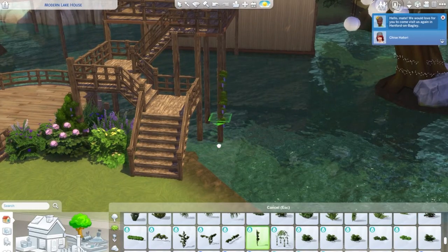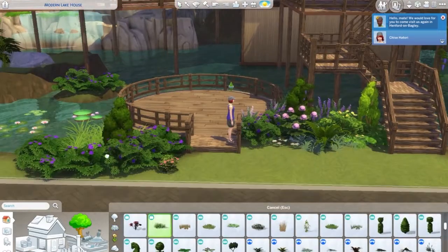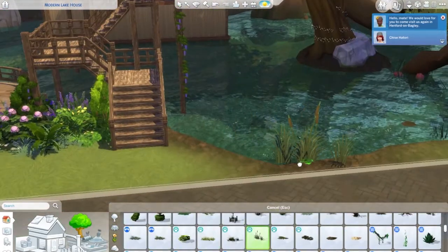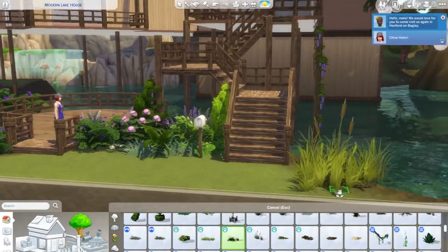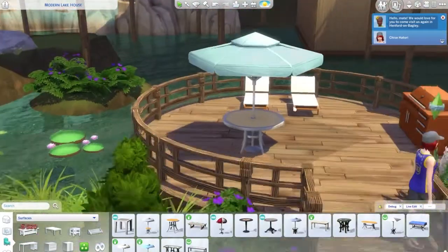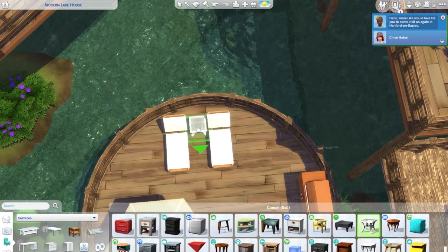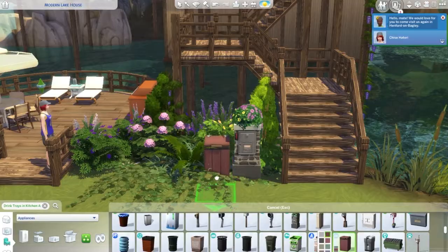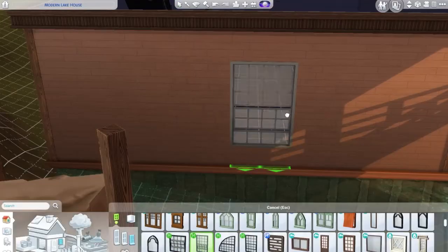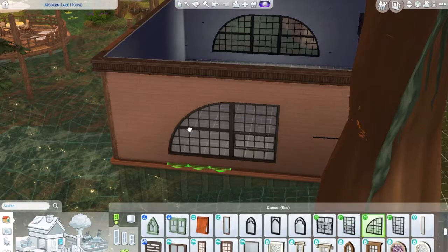I'm putting in some more landscaping. I decided to put the bougainvillea up. No, that's not bougainvillea. It's wisteria up the pole because I just thought it looked cool. I don't think that it would probably grow like that, but it's Sims, so I took some creative liberties. And there is the mailbox and the trash can, which are very important and which I have a tendency to forget.